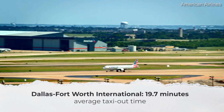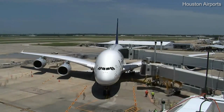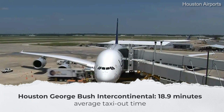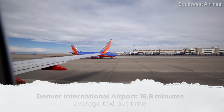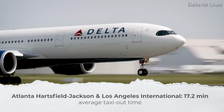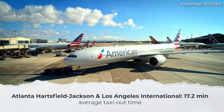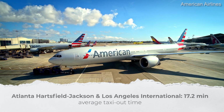or DFW, at 19.7. Closing out the list for US airports, Houston's George Bush Intercontinental, or IAH, sits at 18.9, while Denver International, or DEN, has a time of 18.8 minutes. Atlanta's Hartsfield-Jackson, or ATL, and Los Angeles International, or LAX, both come in at 17.2.